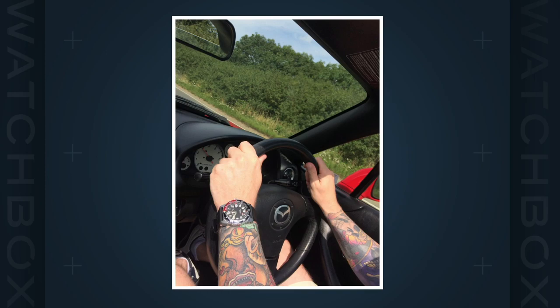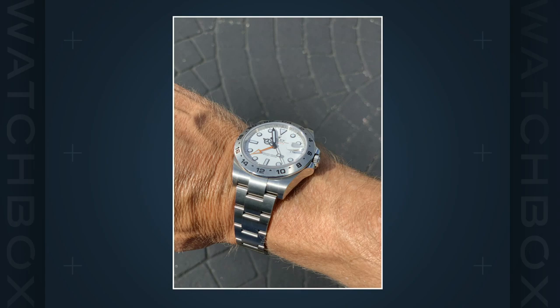Viewer wrist shots, we start with Chris L. Flying at sea level on English roads with his Xeno Diver, Mazda MX-5, and some wicked ink. The other Tim M. keeps cool with the Rolex Explorer 2 Polo in Orlando, Florida, the theme park capital of the world here in the United States.